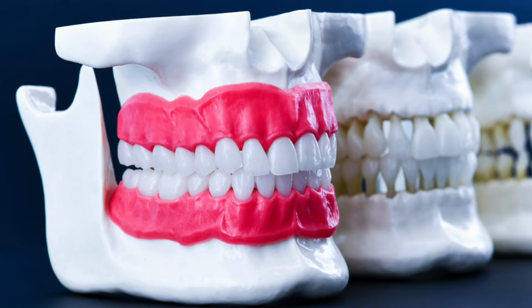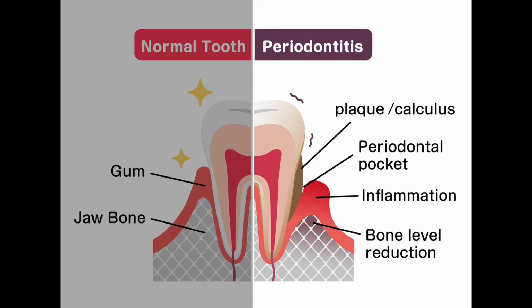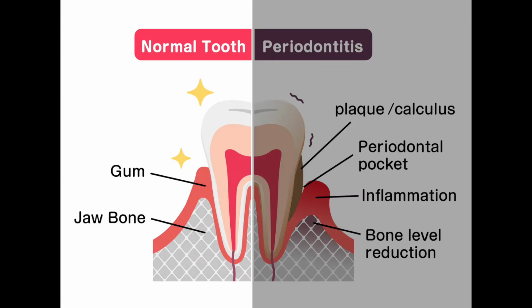Let's quickly understand why gum health is so crucial. Our gums play a vital role in supporting our teeth that are anchored in the jawbone by keeping them in place and protecting the underlying bone structure. Neglecting gum health can lead to gum disease, which can cause pain, swelling, bleeding, and even tooth loss. Gum massage is an effective way to keep your gums healthy and prevent these problems.